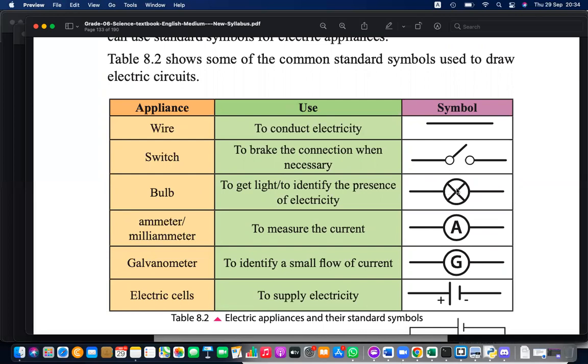This is the bulb symbol, right? The switch will actually break the circuit. The switch will give the control. You can turn the switch on and off whenever you need, and you can control the power to an output device, maybe a bulb or some other circuit or motor, by using a switch. Then an ammeter or milliammeter is used to measure the current, and a galvanometer is used to find the small flow of current with its direction. It shows whether it goes to the negative side or the positive side.